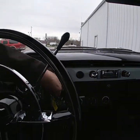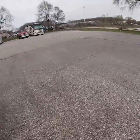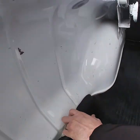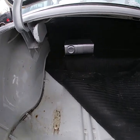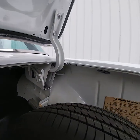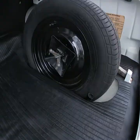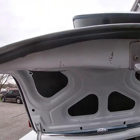I'll grab those keys. We'll take a peek in the trunk. Let's see, the trunk floor is all very solid, what you would expect out of a California car. And the stereo benefits from, as you can see, the CD changer in the trunk. Still have the factory jack instructions, and it does have the jack and spare. Trunk lid's extremely solid and clean.